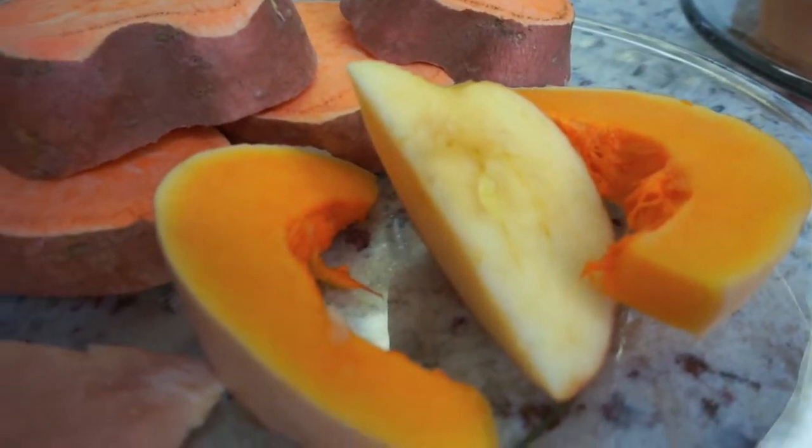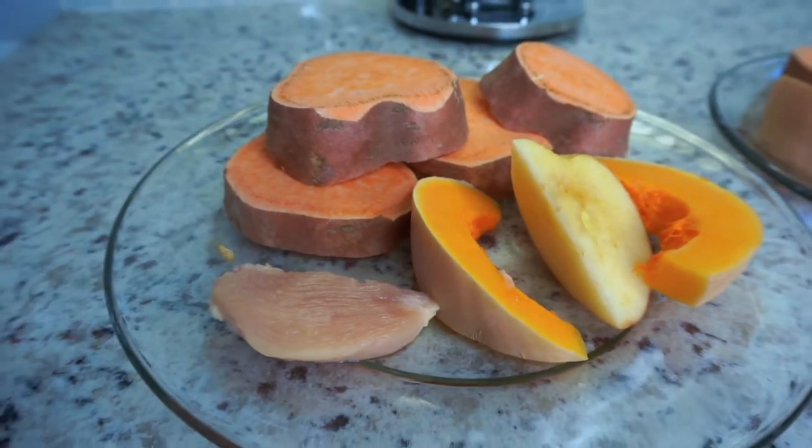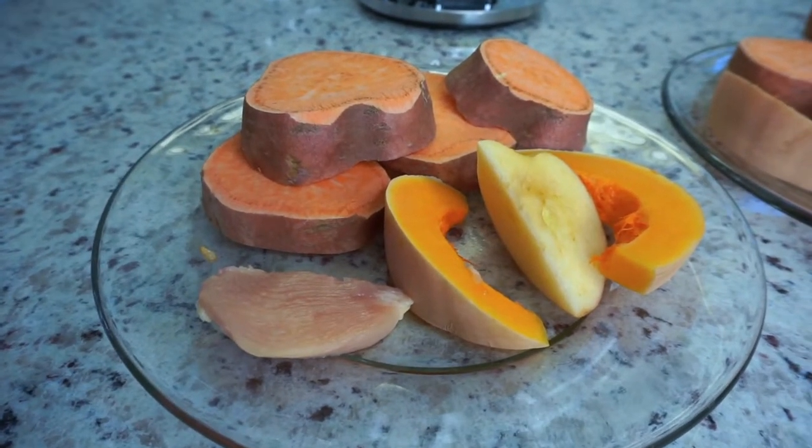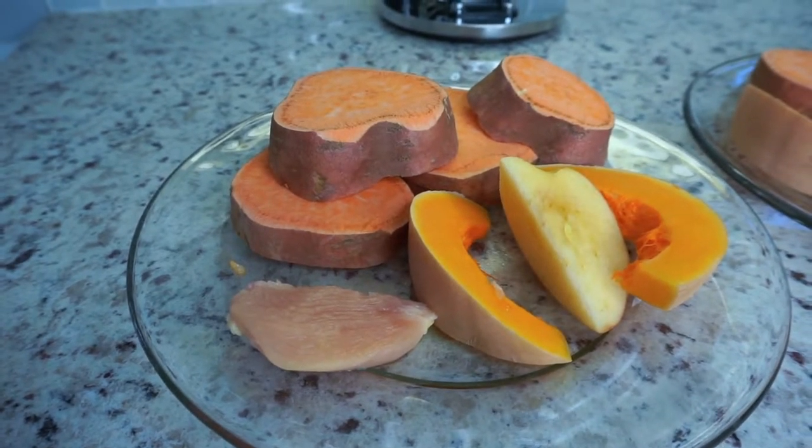Notice how there is sweet potatoes in every plate. Sweet potatoes are considered to be a baby superfood, and I highly recommend you guys feed your baby sweet potatoes. It has almost everything your baby needs.